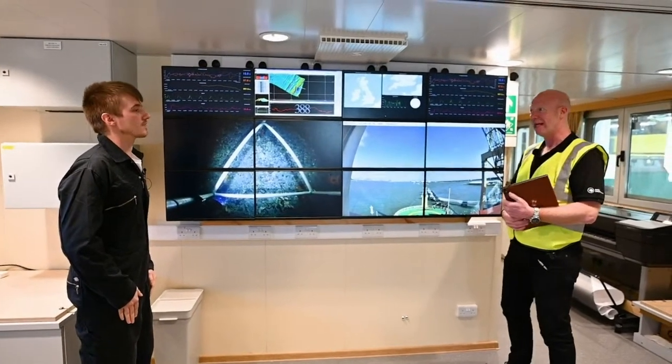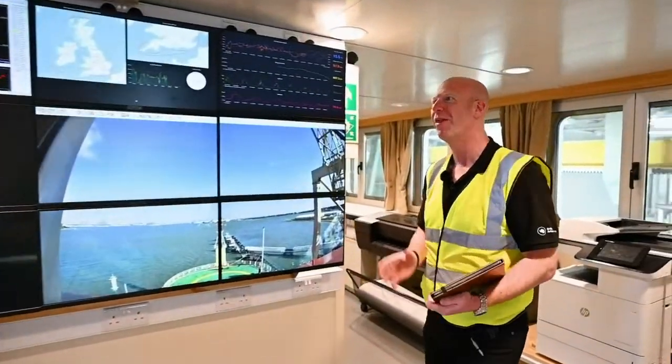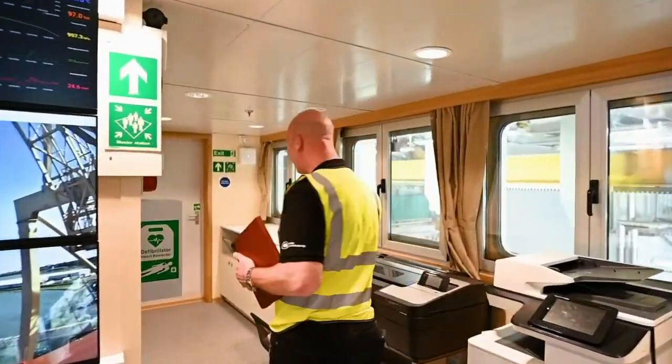I think I'm going to head for the engine room. Yes. So if I can head out this way? Yep, just down there and it should lead you straight there. Wonderful. Well, thanks for your time and lovely to meet you. No problem. All the best. Nice. Good luck. You too. Thank you.